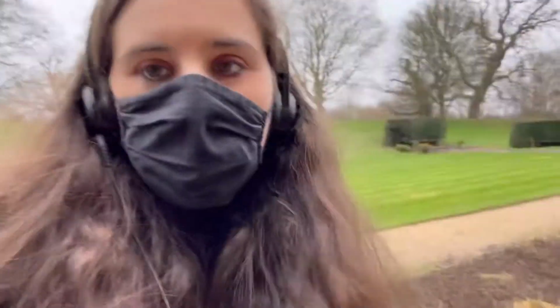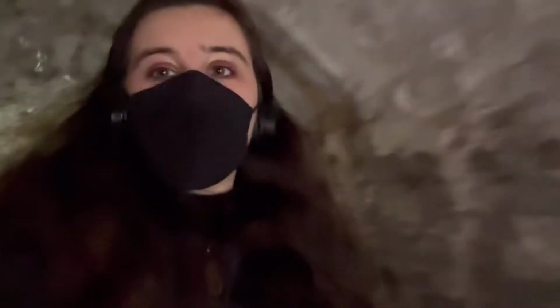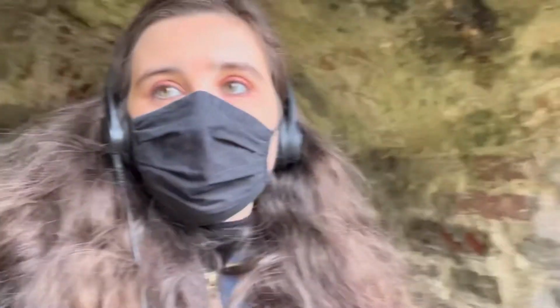So at the moment, a little bit of the garden tour is currently closed off, mainly due to social distancing reasons. So that's definitely something to come back for, as there's lots of stuff in the gardens that you're not able to see yet. So another reason, not that I needed one, to come back very soon.